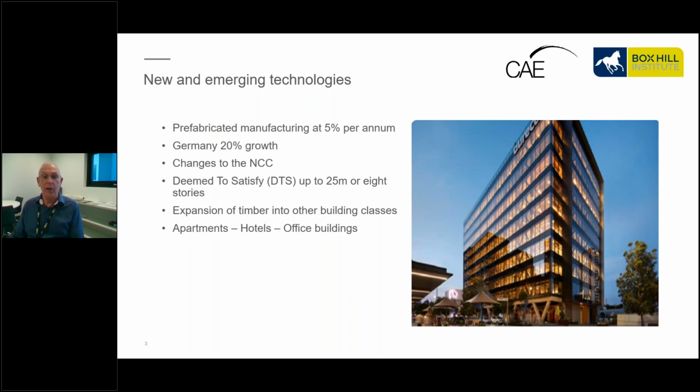It shows that we're in a gradual uptake in the prefabricated market in Australia, with a projected growth of the prefab of about 5% per year up till 2023, as compared to 2.3% for the rest of the building industry. However, the federal government is asking why Australia is sitting around 3 to 5%, when in Germany prefabricated timber building systems account for 20% of buildings in both the domestic and commercial markets. So it's a big jump from us to them.